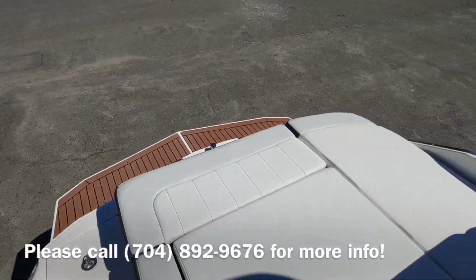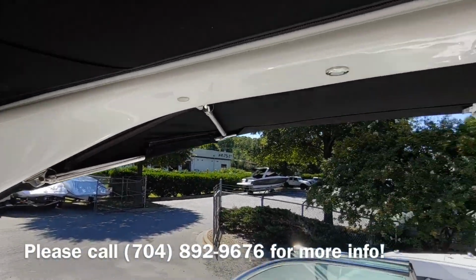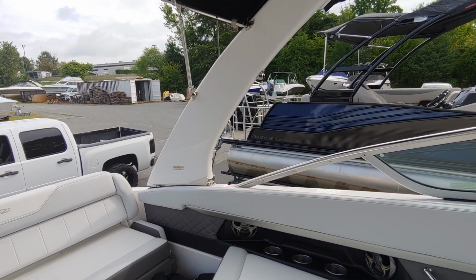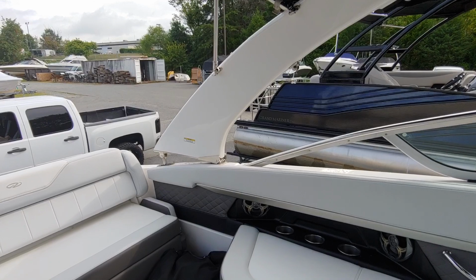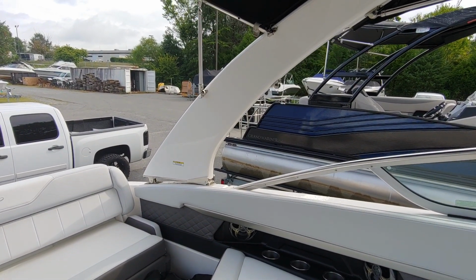Nice swim deck back here in the back. This tower is power. Here's the power tower. Push a button, drops the tower, raises it back up.